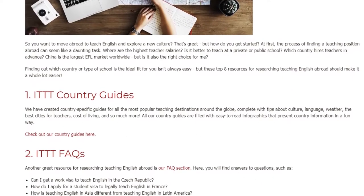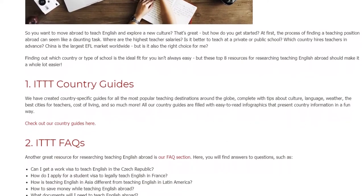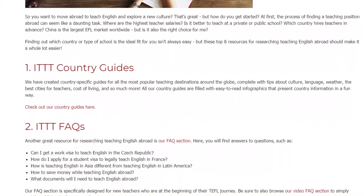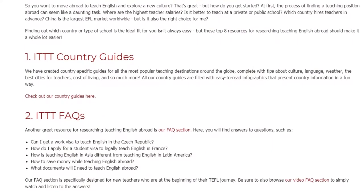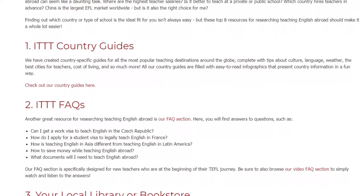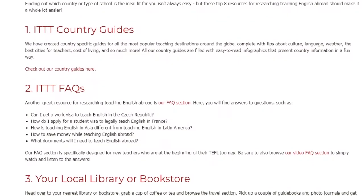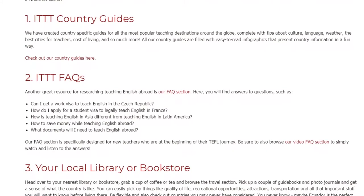2. ITTT FAQs. Another great resource for researching teaching English abroad is our FAQ section. Here, you will find answers to questions, such as: Can I get a work visa to teach English in the Czech Republic? How do I apply for a student visa to legally teach English in France? How is teaching English in Asia different from teaching English in Latin America? How to save money while teaching English abroad? What documents will I need to teach English abroad?